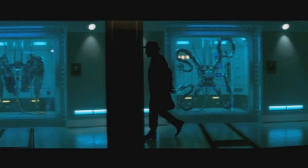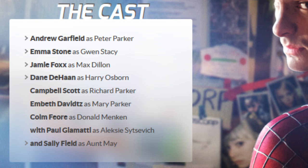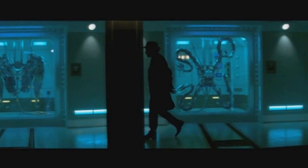We thought that Colin Farrell is actually Vulture, Adrian Toomes, but the official website just revealed that Colin Farrell is actually playing Donald Menken. Wow! Donald Menken, Norman Osborn's personal assistant. That's quite surprising. For a year we've been thinking that Colin Farrell is Vulture. Apparently not, so somebody else will be Vulture. We won't see Vulture yet. Vulture will appear later on, probably in The Amazing Spider-Man 3 or 4, and eventually he will join the Sinister Six, along with Doc Ock.